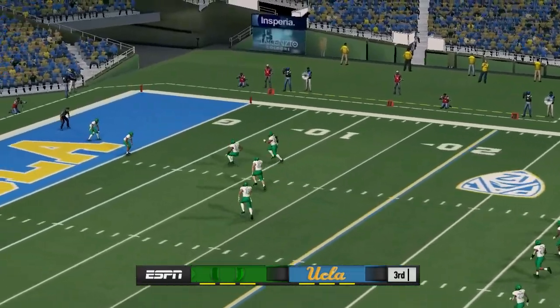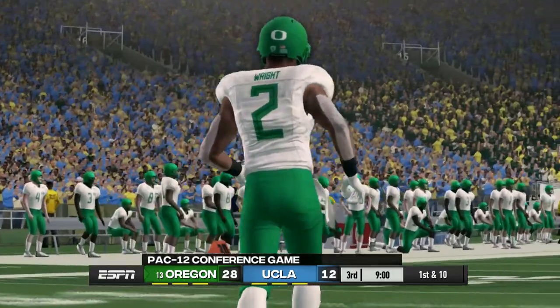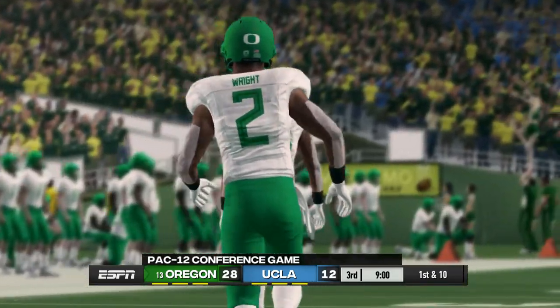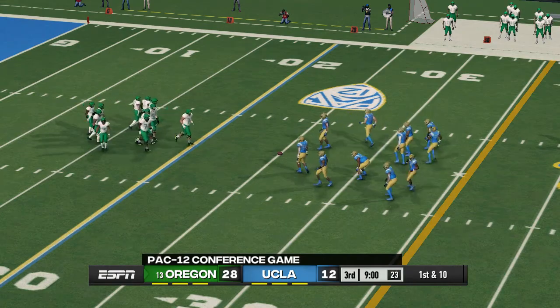Nice kick, plenty of distance. And it goes into the end zone, down for a touchback. Both squads are digging in now. Let's see what happens on this next drive.